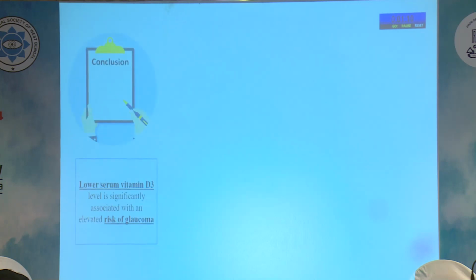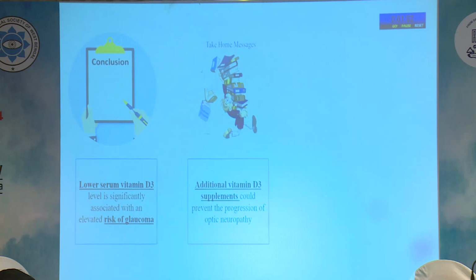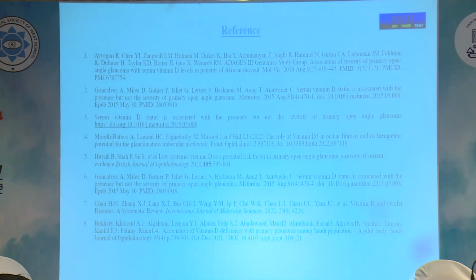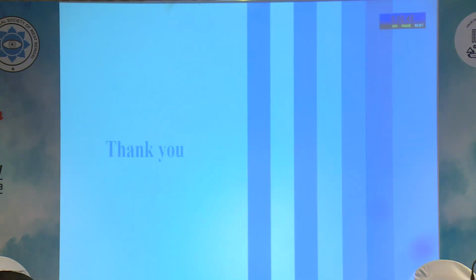Now to conclude, lower serum vitamin D3 is significantly associated with risk of glaucoma. The take-home message from our study is additional vitamin D3 supplementation could prevent the progression of the optic neuropathy. There are obviously some limitations of our study, which is small sample size, cataract was not taken into consideration, and vitamin D3 in aqueous humor is not measured. These are some of my references. Thank you.